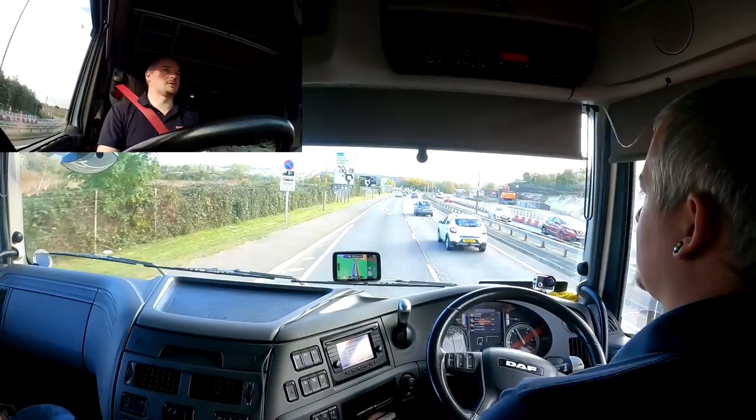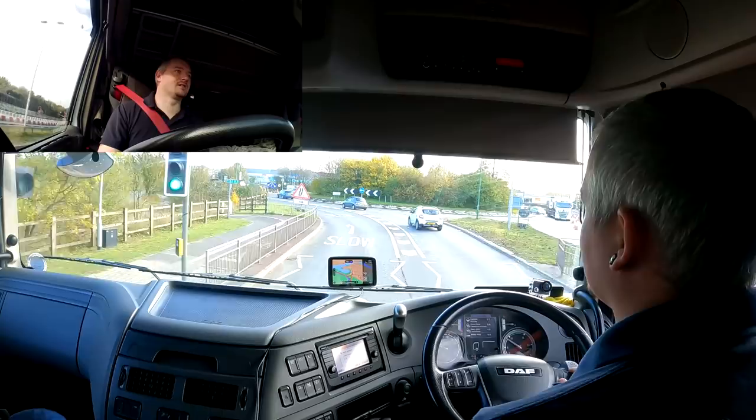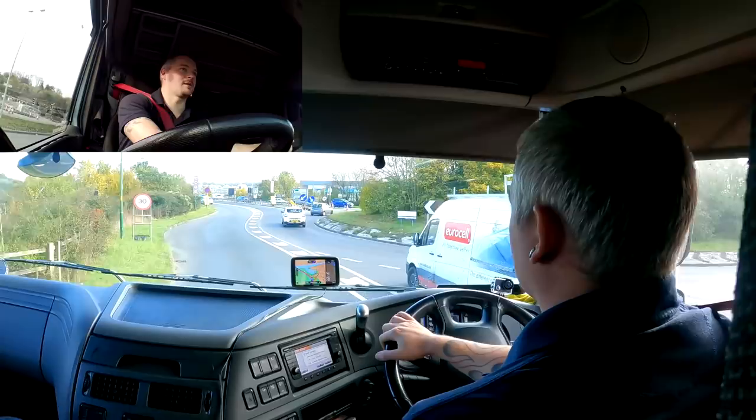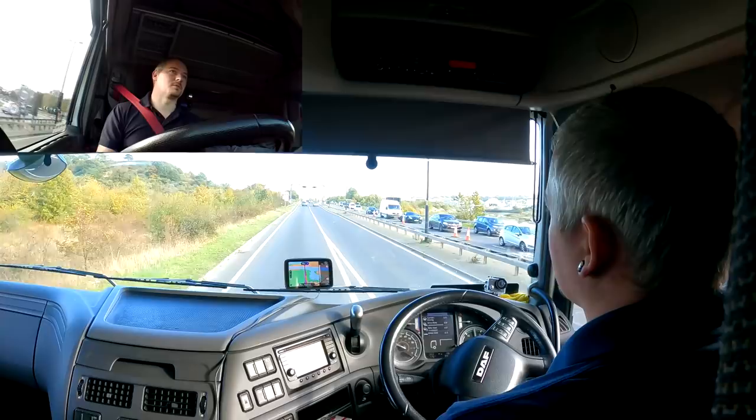Alright, what's this all about? So, there's a tunnel, alright. Am I allowed in a tunnel? I don't see a sign saying I'm not allowed. No horse-drawn vehicles, no horses, no people, no bikes. Right. Okay. Is there a height limit on this tunnel? Because if there is, it could be a bit late to tell me about it now.